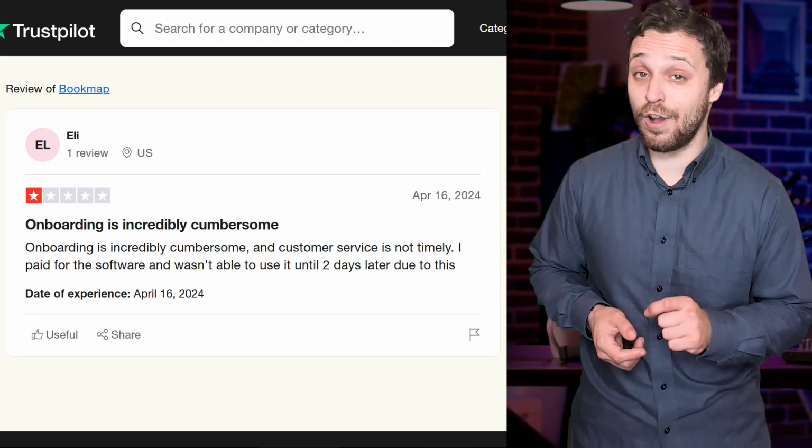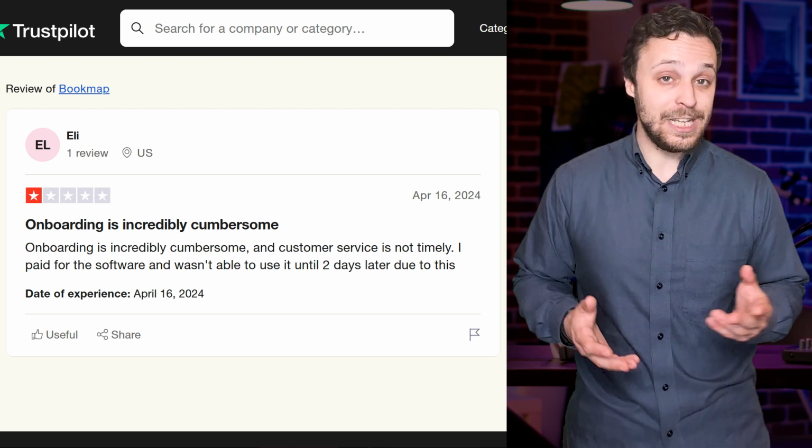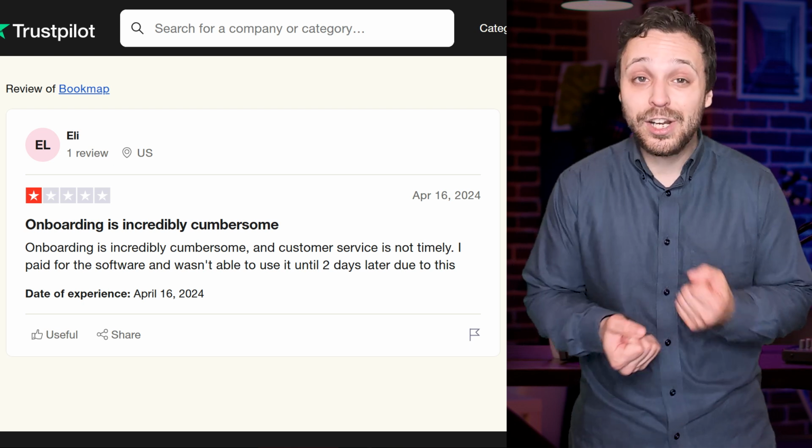And when I looked into Bookmap, I found one review that caught my attention. One user said that he paid for the software and couldn't use it for 2 full days due to onboarding delays. He also complained that support was slow. Now, that would frustrate anyone, especially if you're eager to trade right away. But when I looked into this issue, I found that it's more of a one-off situation than a common situation with more people. The majority of traders here actually mentioned that Bookmap's install process is really smooth.